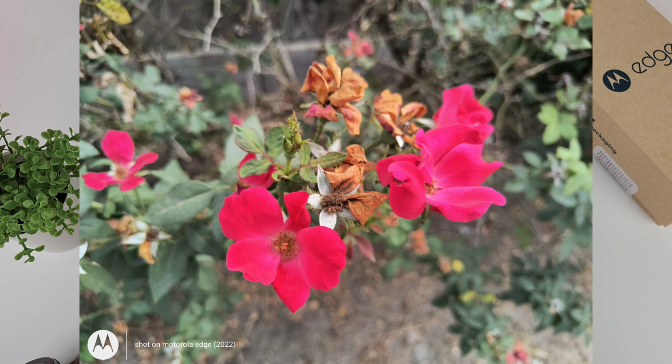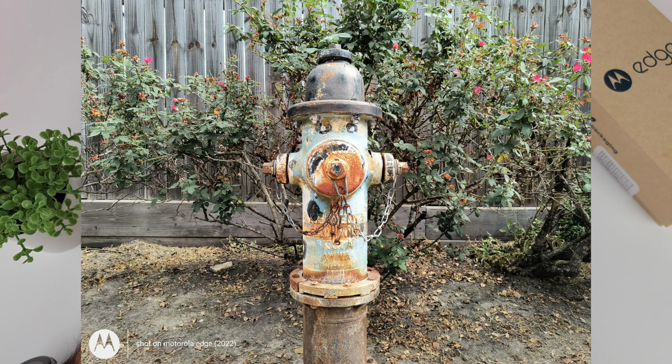No complaints other than that camera app opening slow sometimes, but the pictures and the video from that rear facing camera actually come out pretty decent.